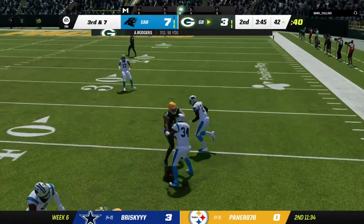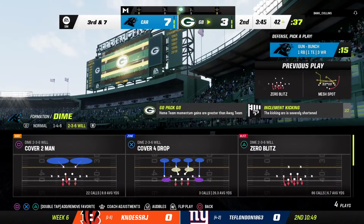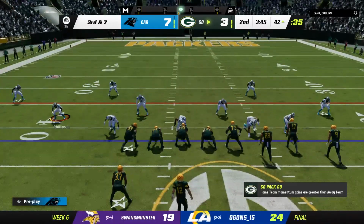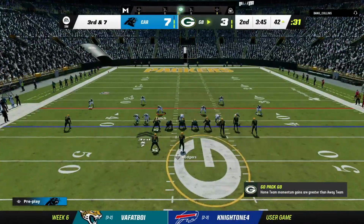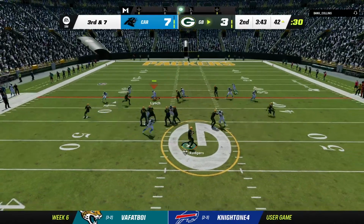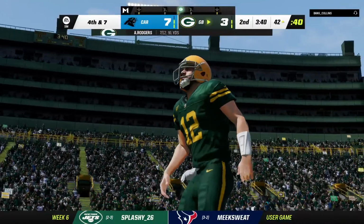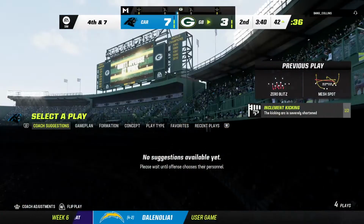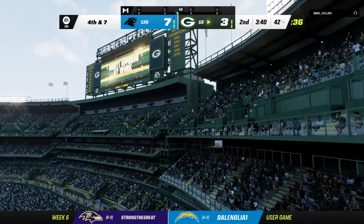And that is incomplete. We know it's not an easy job to go out and catch passes when people are trying to tackle you and knock the ball away. But the bottom line is, that's a pass he's got to have and a pass he should have caught. Throwing is Rodgers on 3rd down. And that will be incomplete. Nice back-to-back plays defensively. They're stacking momentum now. 1 incompletion, 2 incompletion. They're going for more.